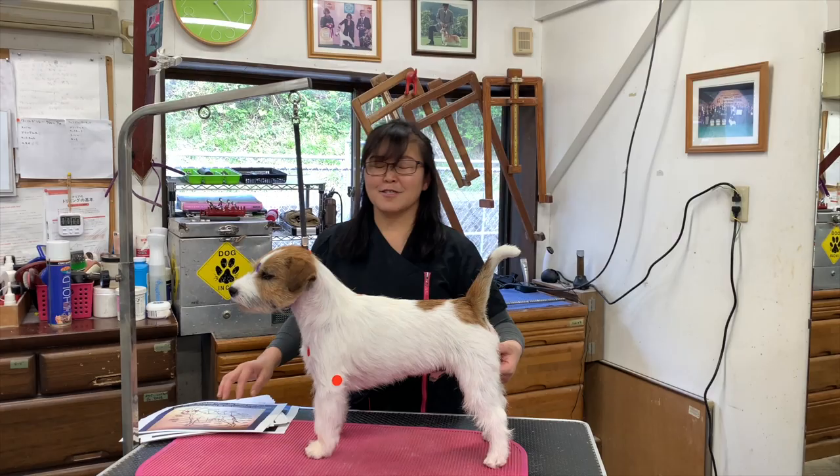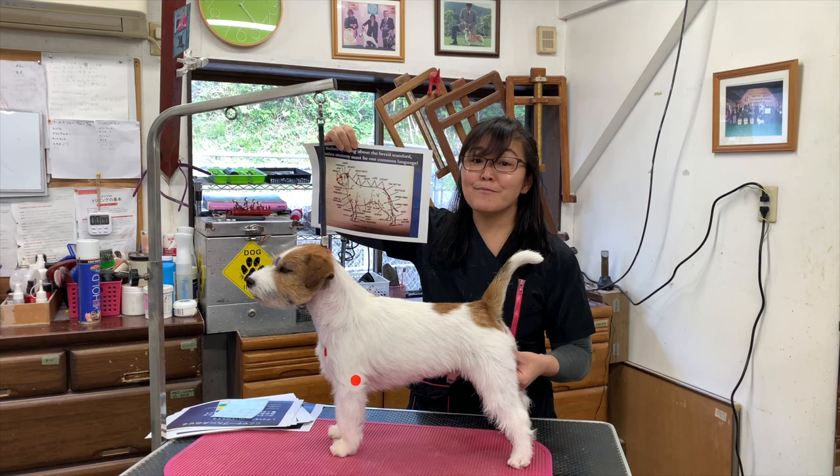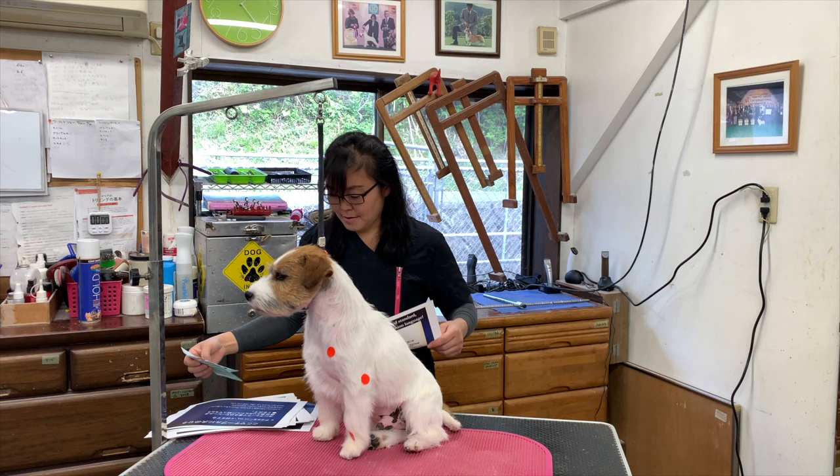So these are examples, but in canine anatomy we have to have a common language, otherwise we cannot have the same concept of shape. So now we have the common language of anatomy.